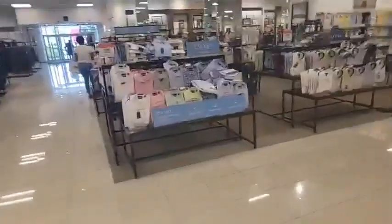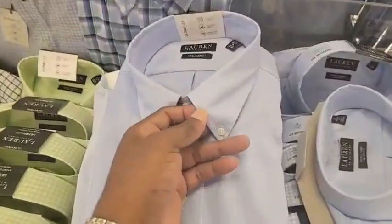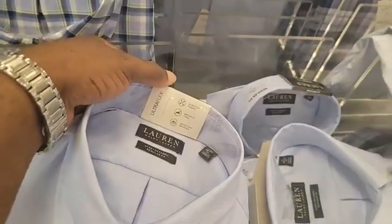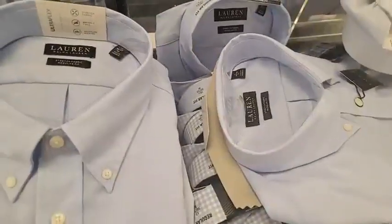Okay, I'm going to show you the shirts. The shirts are by Ralph Lauren. I like to wear shirts. Alright, so nice pants. Okay, so you want to look at the material. When you're buying shirts, you want to make sure they are at least 50% cotton, because sometimes you buy them and they are polyester. So you want to make sure they are.